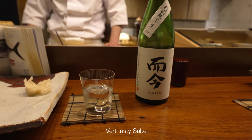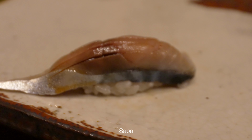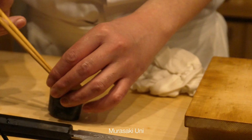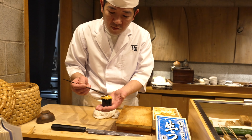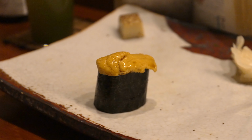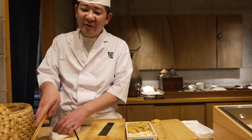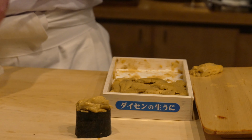Very tasty sake. Kohada. Is it Hokkaido? No, this is Aomori. Now, only Aomori. Wild shiachi. More.